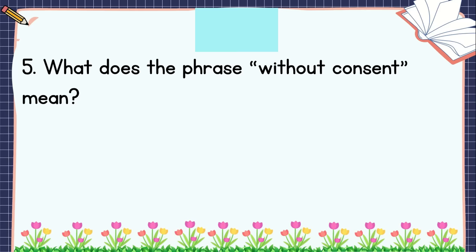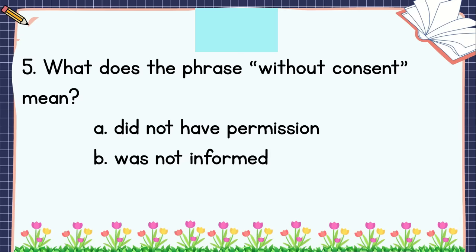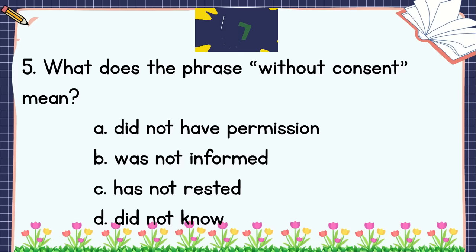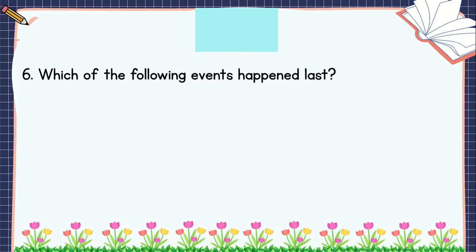Number 5. What does the phrase without consent mean? A. Didn't have permission. B. Was not informed. C. Has not rested. Or D. Did not know. You're right. The answer is letter A. Did not have permission.